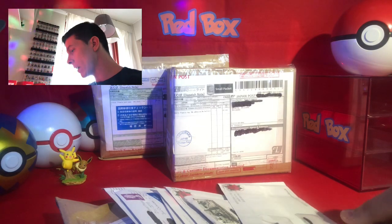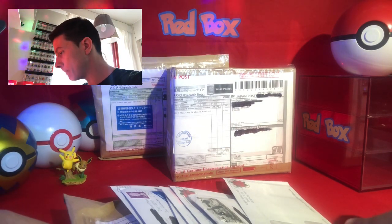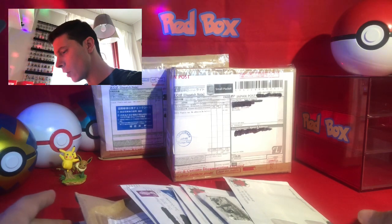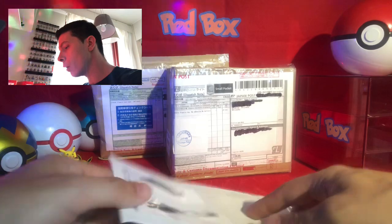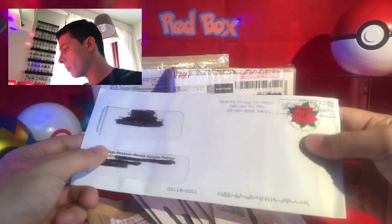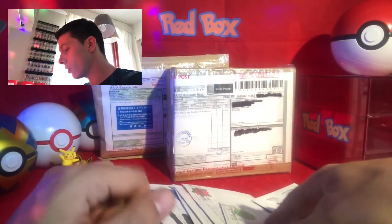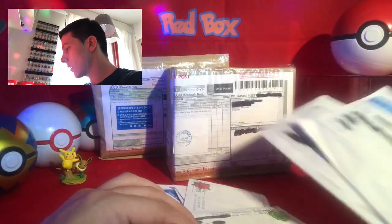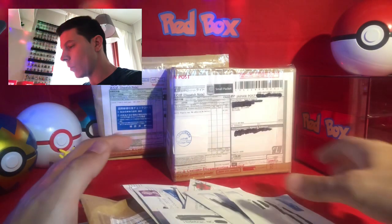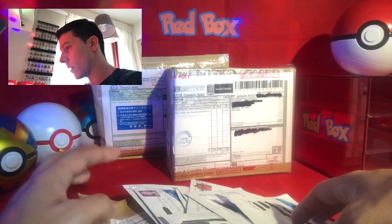Today's episode is opening my mail. Every now and then, I get lots of goodies in the post. That's because I go all over to different places online, such as eBay and online shops, to try to find some cards that are missing in my collection. All different rarities and also some other goodies, some other items for my collection.